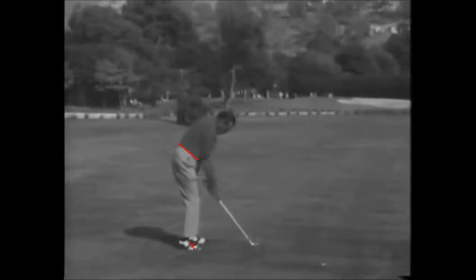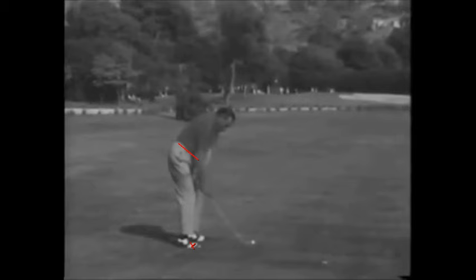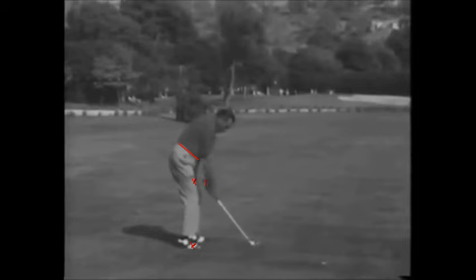So when he goes, you can see a little forward press. Now watch the grip drag. The grip's going to drag in, so the handle is going to get right into him. You can see the space just disappear right here immediately. The club hasn't moved that far. So this is a very inward takeaway, but the left wrist is cupped.